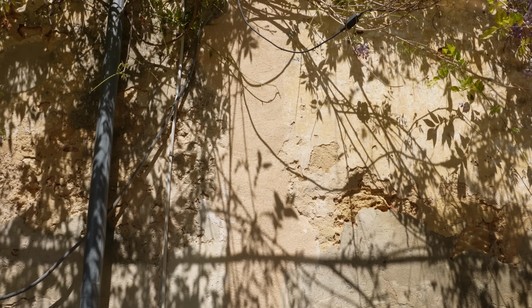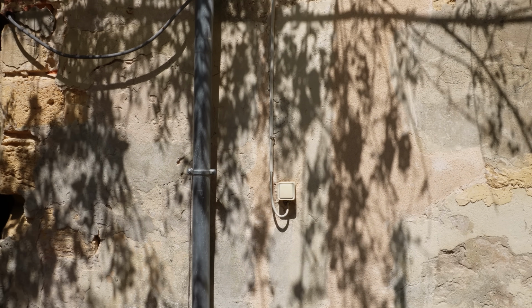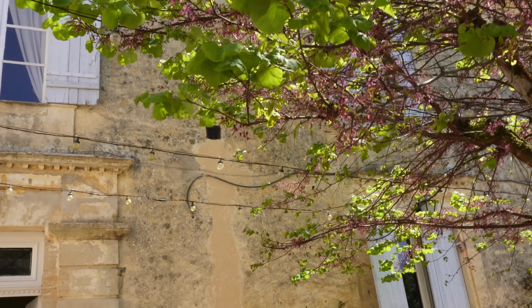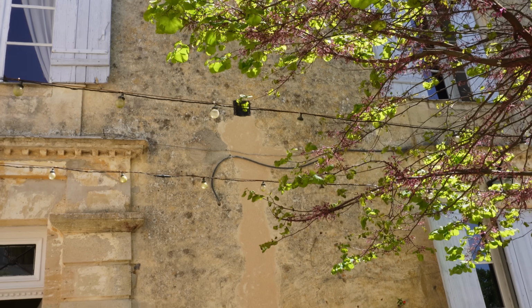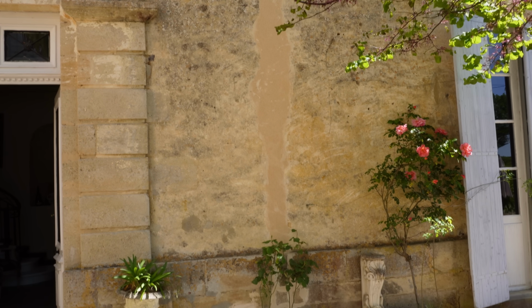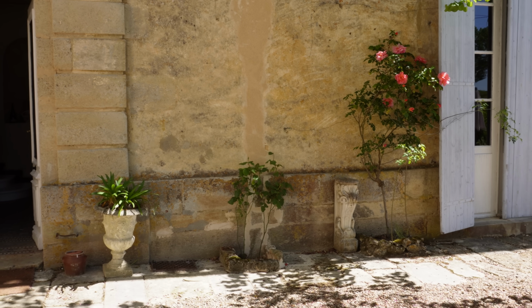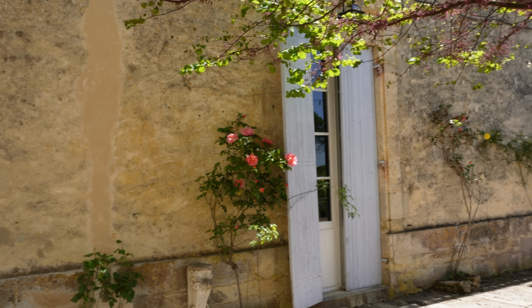And now, you don't see the nasty plastic pipe. I do love the galvanized one over there, but it's looking so much nicer. And you can see it even better here, because you can see where the pipe was. And now, that's it, no more pipe. And he's even planted the rose tree that was there. He's put it back in, and it's looking all good. And the terrace is looking amazing.